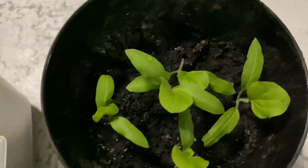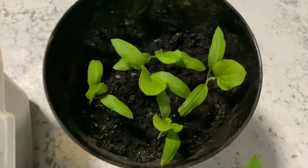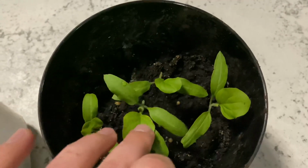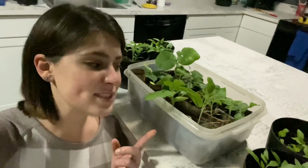And here I got some more tomatoes. These are the orange ones, I believe. The reason I say that is because I know they are a tomato plant, but they don't look like regular tomato plants. So that is my guess for these spots. So I'm gonna plan on moving these guys outside as soon as I can.